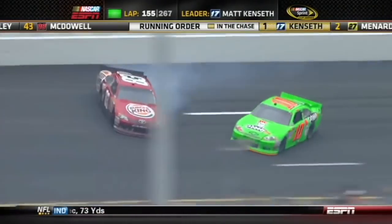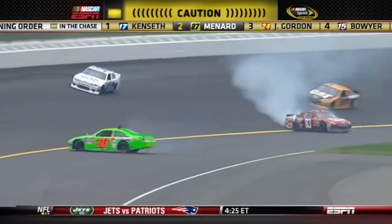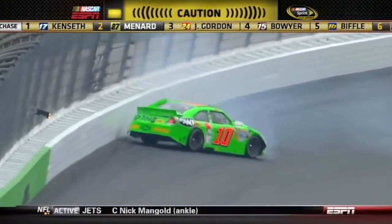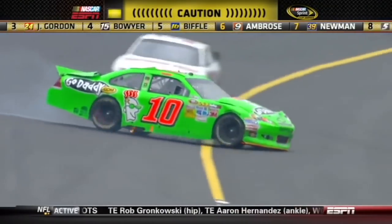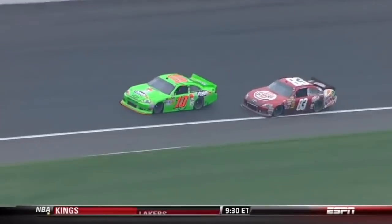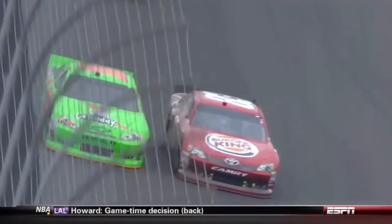Ooh, trouble, turn 1. Danica Patrick, Landon Cassill tangled up. Cassill going for a slide. Yeah, we did not hit anything. Did not hit anything. Or maybe there's more to it. This is off turn 4.